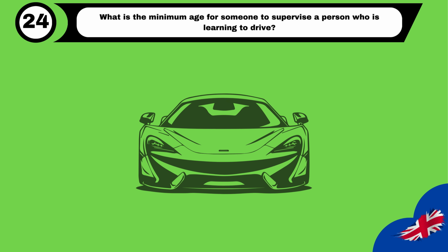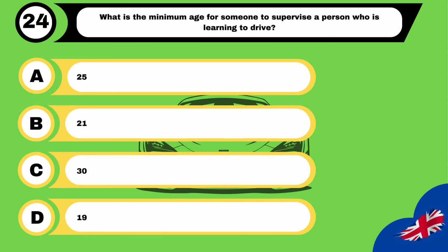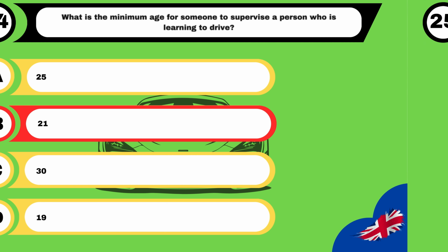Question 24. What is the minimum age for someone to supervise a person who is learning to drive? A. 25. B. 21. C. 30. D. 19. The answer is B. 21.